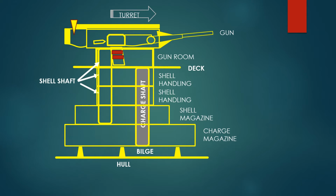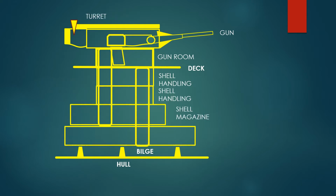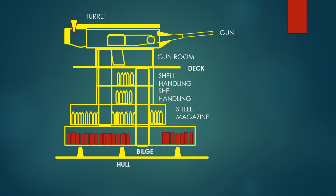It takes 2 charges to drive 1 shell. So, the cartridges are kept in the charge magazine, and shells are kept in the shell magazine, and also because of the difficulty in handling these heavyweight objects, some shells can be stored safely in the shell handling rooms. The idea is to then have 2 shells in the elevator going up to the turret, so that 2 shells are available as soon as the guns fire. 1 shell for each gun, and a similar arrangement to bring charges up from the charge room.